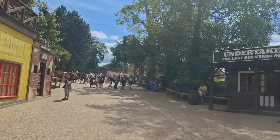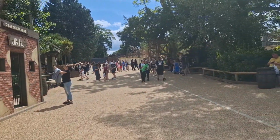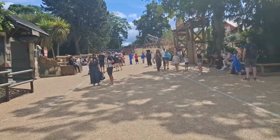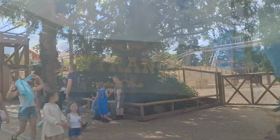Right, so by the looks of things, Gold Rush has broken down. Now that tells me, yeah, everyone's coming out of the queue line. So what I'm doing is, I think if we wait until it reopens, then we should be able to get on a really short queue.